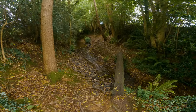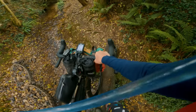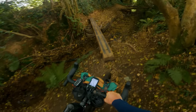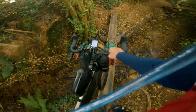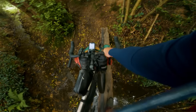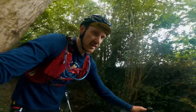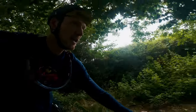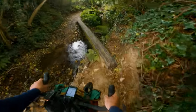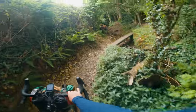Little section here, like a little obstacle course. Over one bridge. Ooh, slippy roots. Over another bridge. Definitely doing this the wrong way. Don't think we need that bridge. Another bridge. Little obstacle course for your bikepacking trips here on the East Devon Trail. Oh look, more bridges. Another.